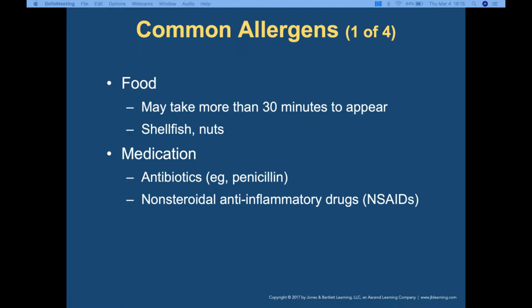So it can take up to 30 minutes. My mom was super quick, so hers would take no more than 5 to 10 minutes, and something had to be done. She carried multiple EpiPens around, so it was pretty crazy. You may or may not see the skin hives, so it may be internal. The reaction can be severe and involve the respiratory and or cardiovascular systems.